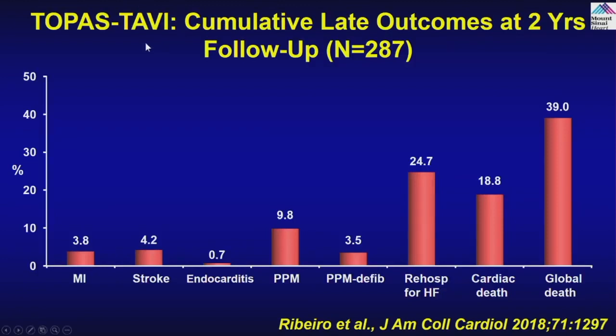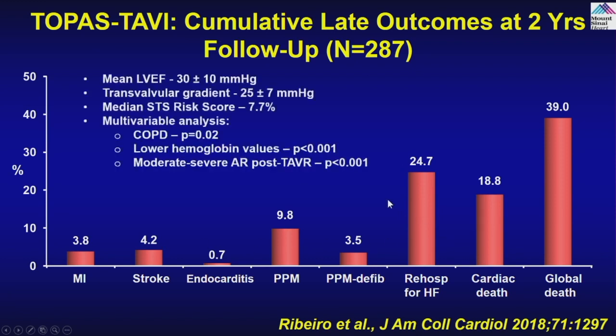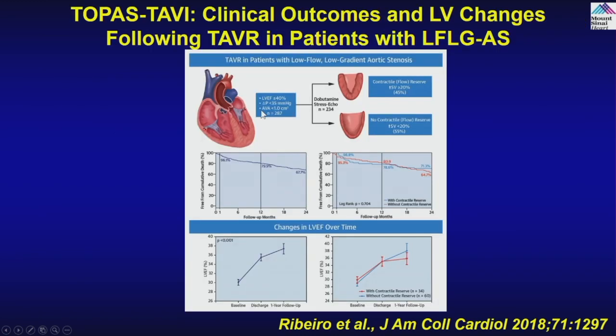There was one trial called the TOPAZ-TAVI trial that was published in JACC. If you see here, what they did was definite. The mean EF was about 30% and the gradient about 25 or so. Many of these patients did undergo dobutamine stress to see what the gradient was.